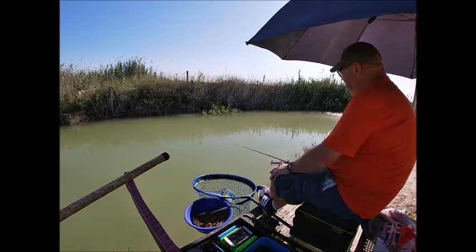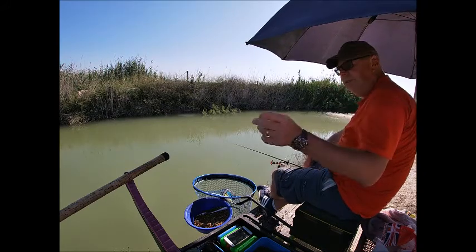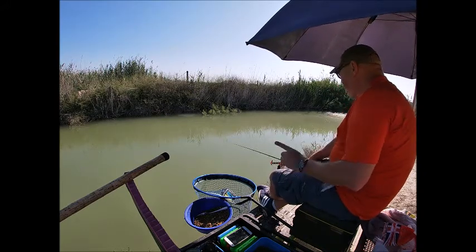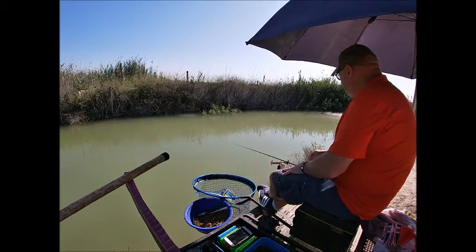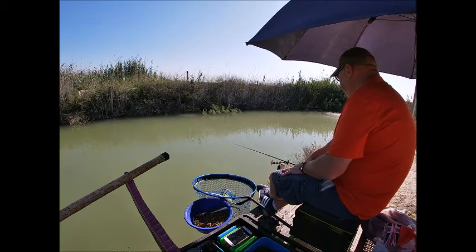I've set up my other rod, which has got a cage feeder on it at the moment, but I can fish it on a bomb. So feeding a few pellets, there's lots of fish there. We'll persevere with this and we'll see what happens.